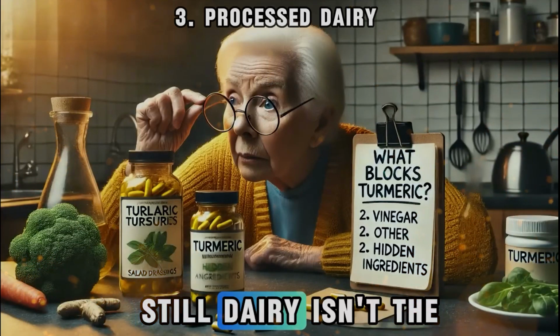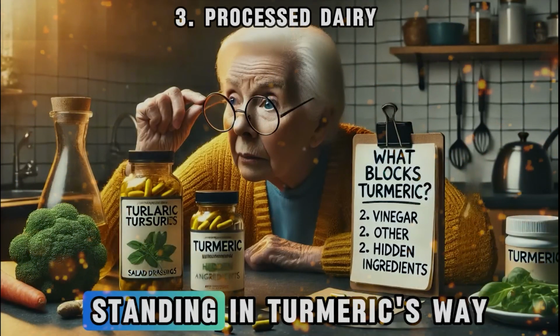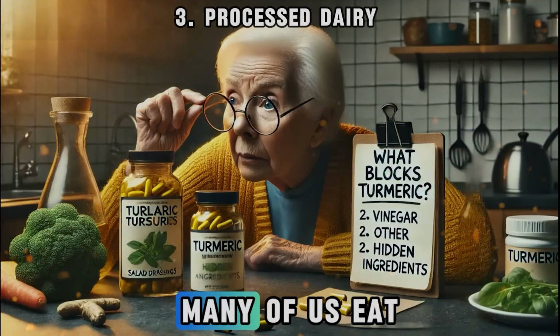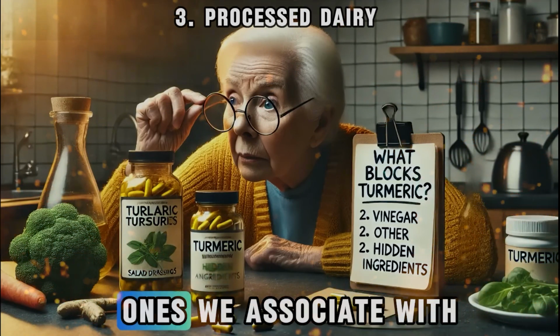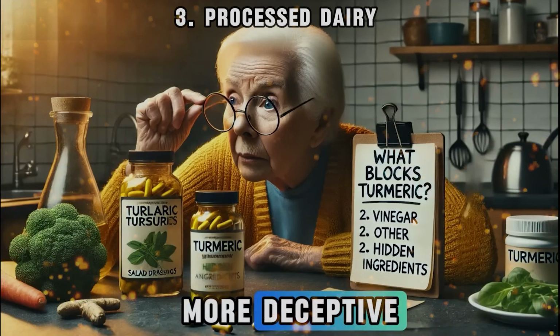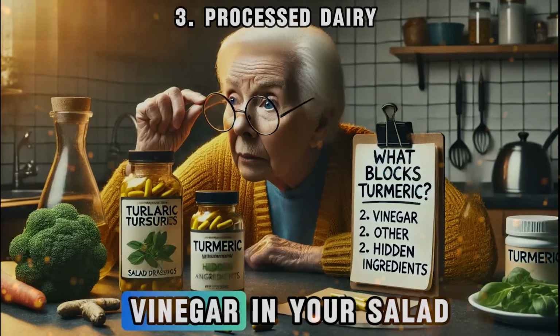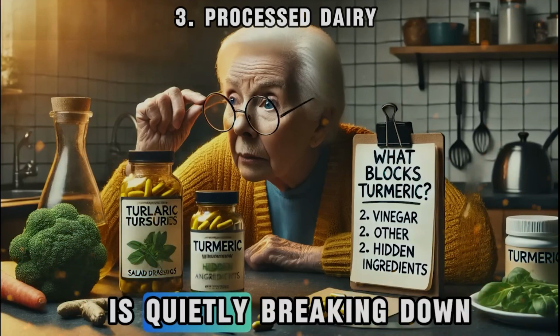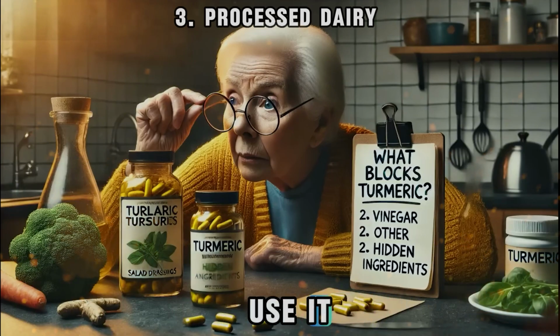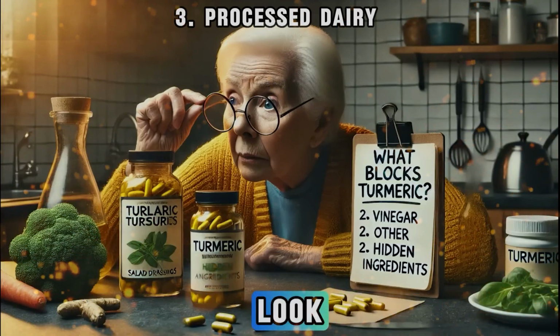Still, dairy isn't the only kitchen staple standing in turmeric's way. In fact, there's another category of foods many of us eat every single day, ones we associate with health and freshness, that may be even more deceptive. What if the very vinegar in your salad dressing is quietly breaking down turmeric before your body ever has a chance to use it? Let's take a closer look.